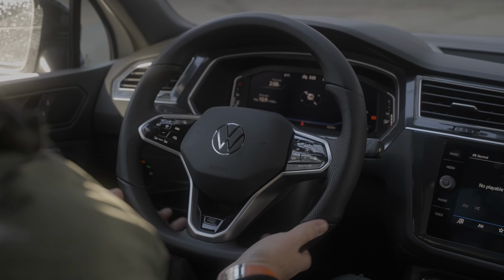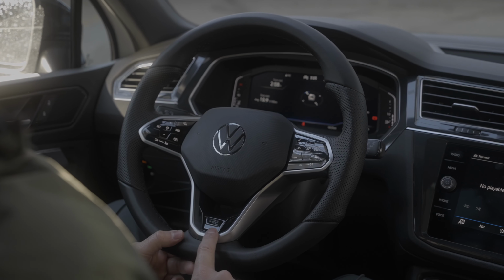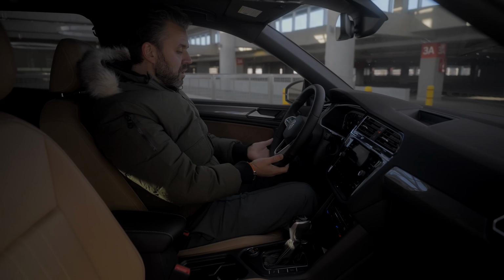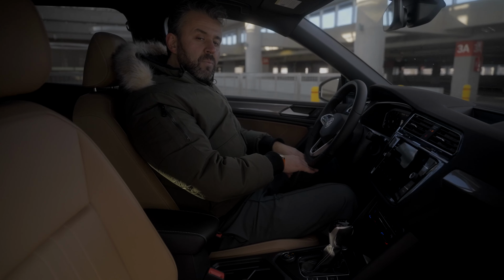The steering wheel, it's nice and grippy with the Rline package. It looks similar to the one in the Golf R. I love the beautiful stitching, and it's grippy in the center. We have the R badge at the bottom. It's kind of like flat bottom a little bit.